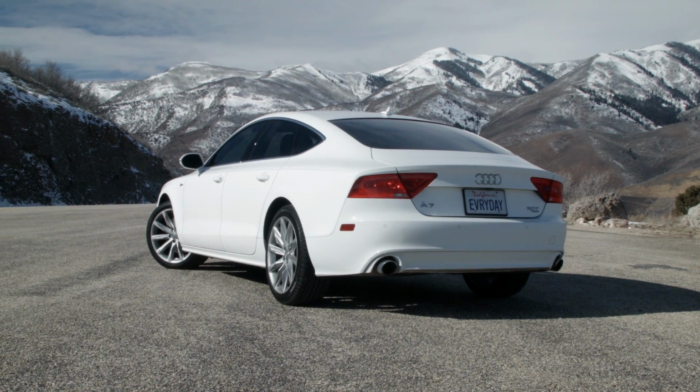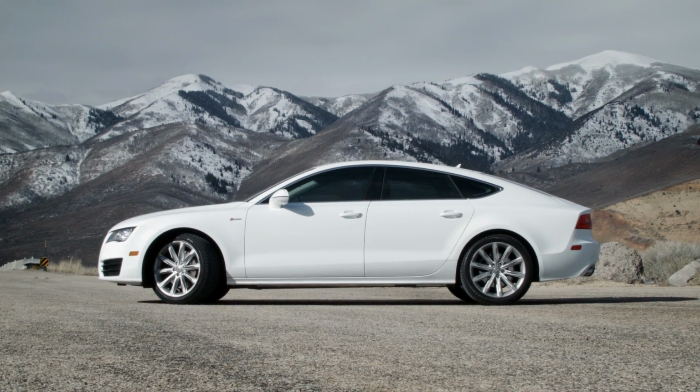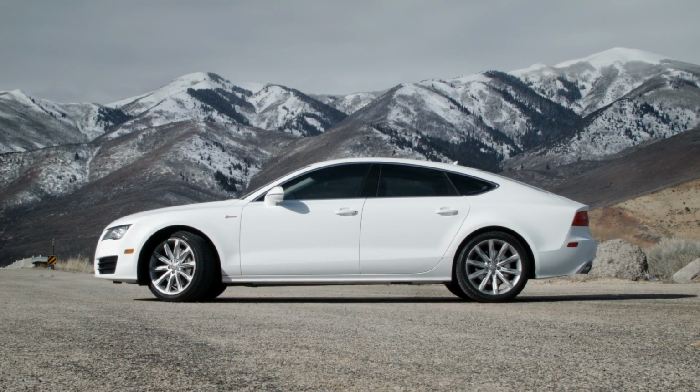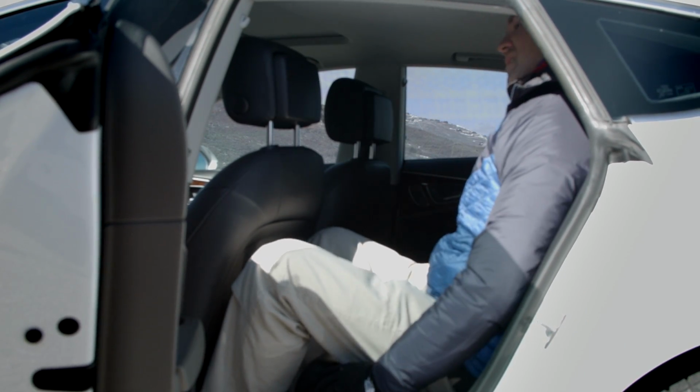What I like best about that styling is the roofline, how quickly it accelerates. But you know, there's no headroom. When I got in the back, there's not the headroom that the Panamera has. So therefore, everything is a trade-off, right?